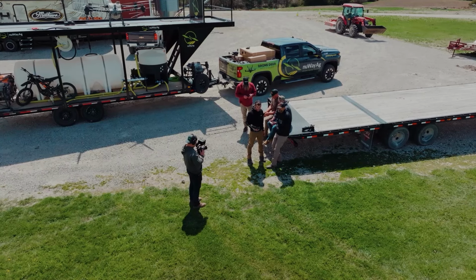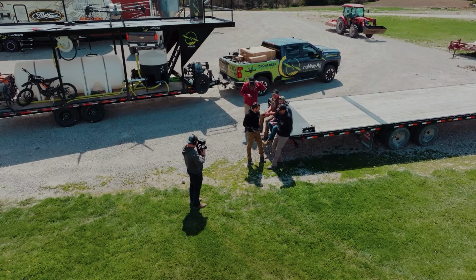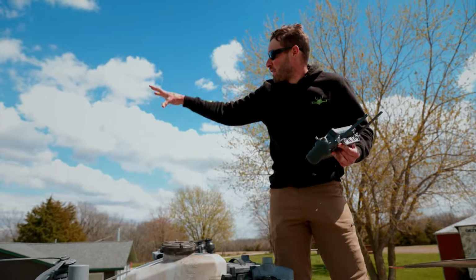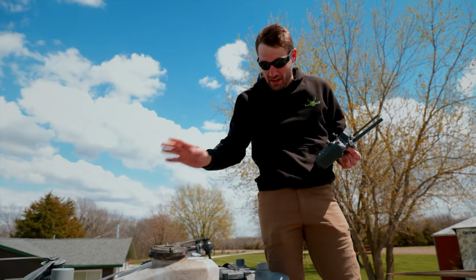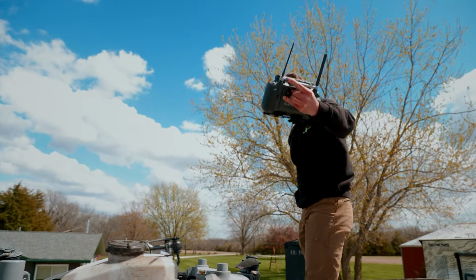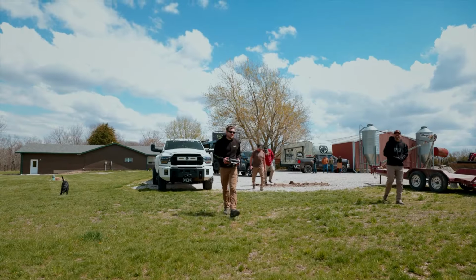I mean, that's the thing, it can maneuver in those areas. I just did a little half-acre piece with trees in it and every type of obstacle you could come up with. And the drone did fine. And now we're gonna go behind his house and boundary another one.